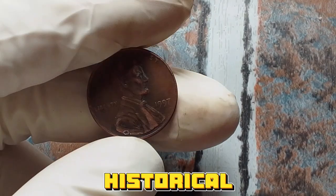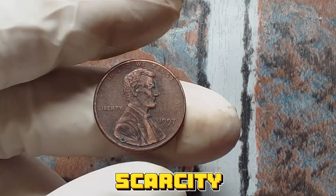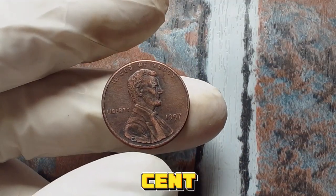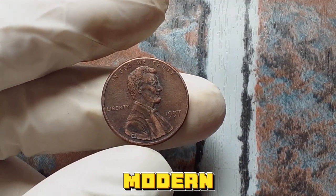The combination of historical significance, extreme scarcity, and the allure of a good mystery has made the 1997 Liberty 1 cent coin one of the most desirable coins in modern numismatics.